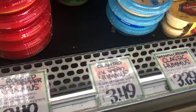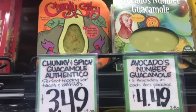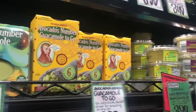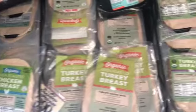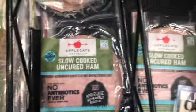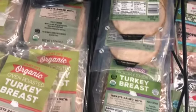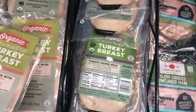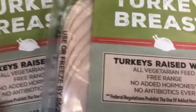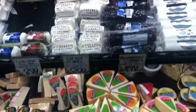Hummus is a great snack. It's great with carrots, celery, whatever vegetables you want, and guacamole as well. So you can also use guacamole on your sandwiches or your lettuce rolls as a replacement for mayonnaise. Now the meat for your sandwiches or lettuce rolls, Applegate is a great brand. And then of course the organic meats from Trader Joe's. I try to stick with turkey and chicken. Again, I stay away from the pork, so ham not so much.